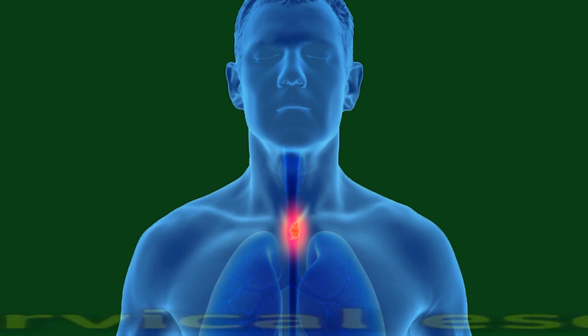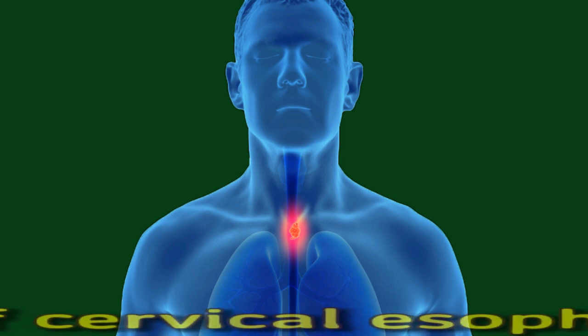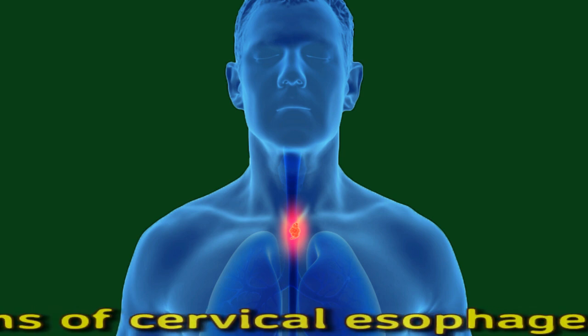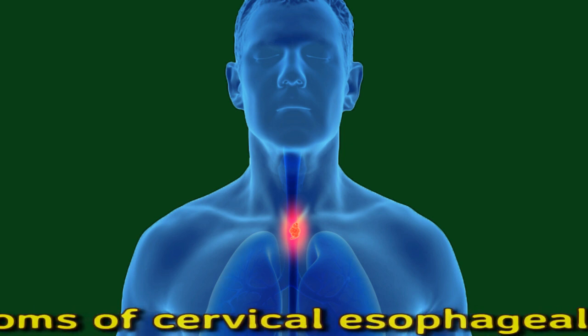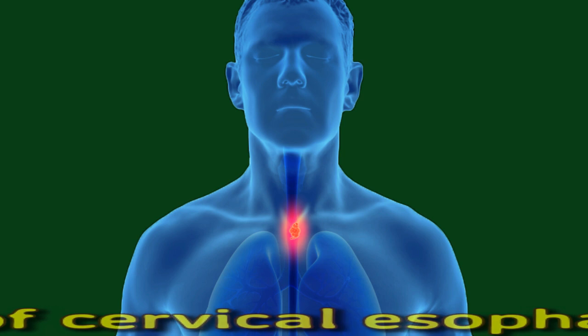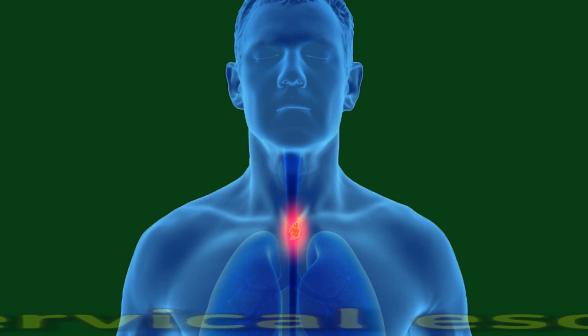Symptoms of cervical esophageal cancer. As cancer develops, it may start affecting bodily functions. The National Cancer Institute lists the following symptoms of cervical esophageal cancer: weight loss, pain or difficulty when swallowing, pain in the area behind the breastbone, indigestion, heartburn, hoarseness, a cough, a lump or growth under the skin. Research notes that a person may not experience symptoms in the early stages of the disease.